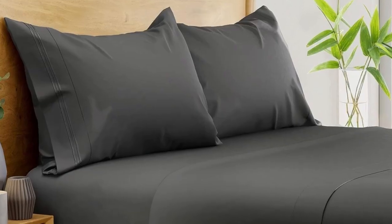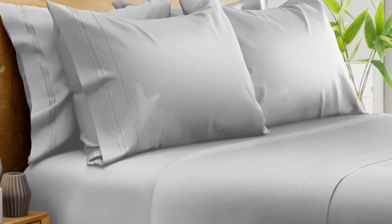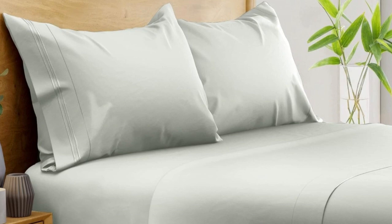Number 1. What we like. Suitable for year-round use. Soft, silky texture. Corner straps keep fitted sheets secure. What we don't like. Might be too cool for cold sleepers.